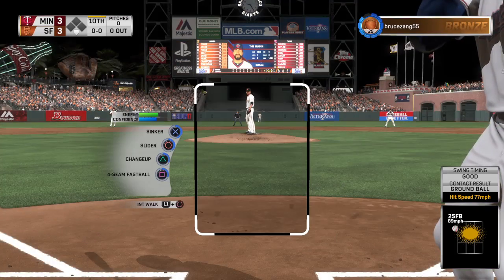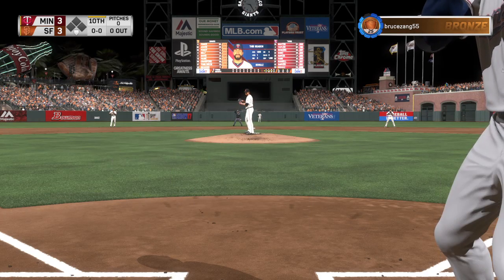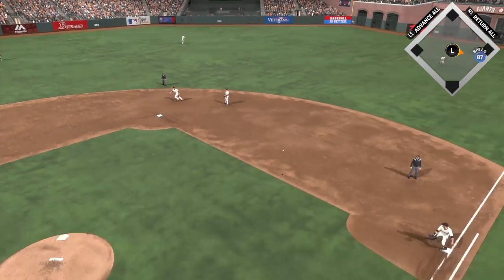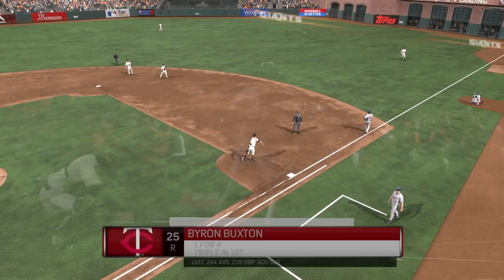Now action in the bullpen as their closer starts to get loose out there. Hit back up the middle. Crawford fields it cleanly. Throw to first gets him. One out here to lead off the 10th.